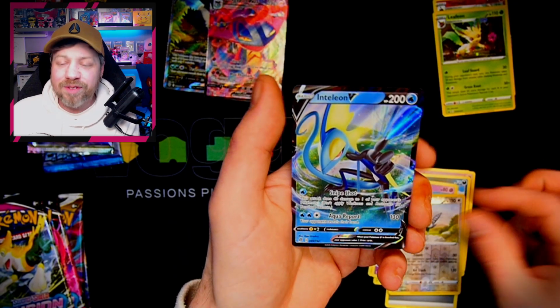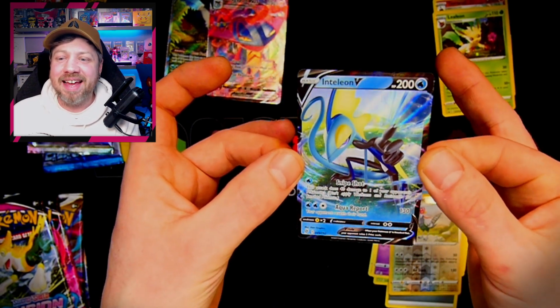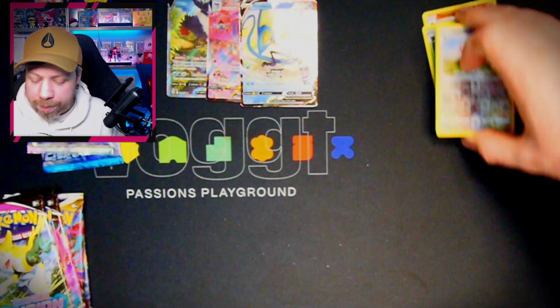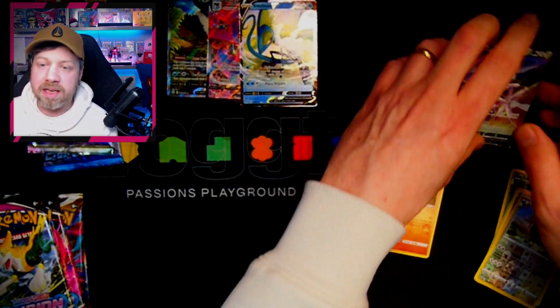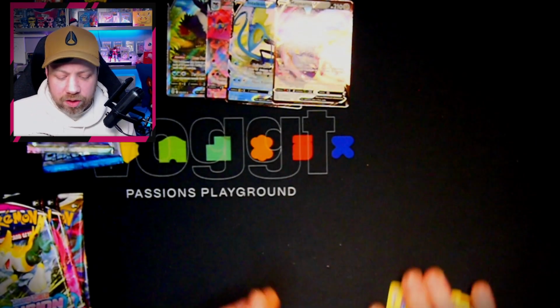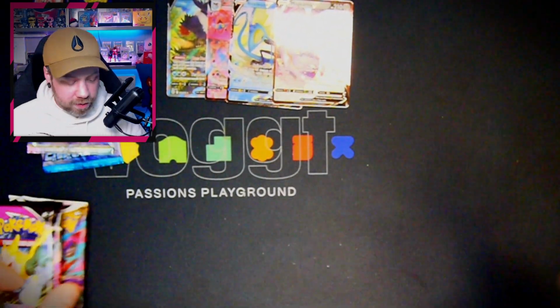We have got a hit. We have got the Inteleon V right there. Let's go. So we got the Inteleon V, the Dragapult V. We have also got the Magearna V as well, and the Haunchcrow alt art. We are doing very, very well.